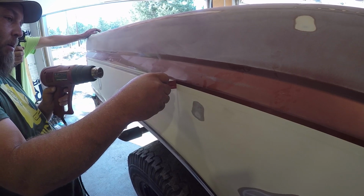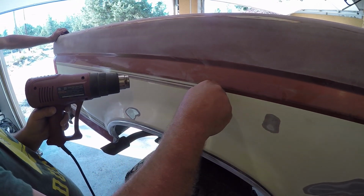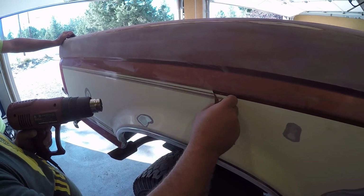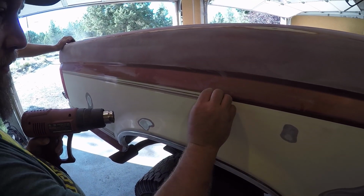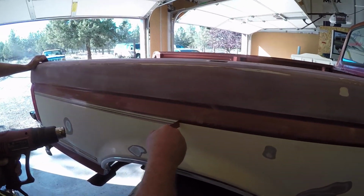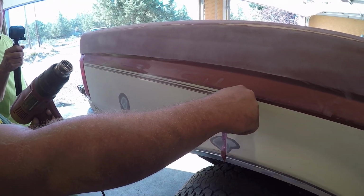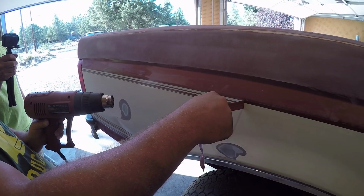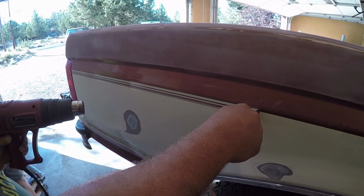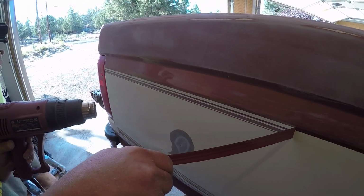So Kyle here is using a Harbor Freight heat gun to get the factory pinstriping off of this, and that's working pretty darn slick. It's not a perfect method, but better than the eraser wheel? Oh yeah, way better. I think I may have to get one of these Harbor Freight heat guns. Look at that. So Kyle's got it. What temperature do you have that at, Kyle? 550 to 600, but I'm holding it away from it quite a bit. There's quite a bit of heat out of there, guys. I like it. I think that's the way to do it.